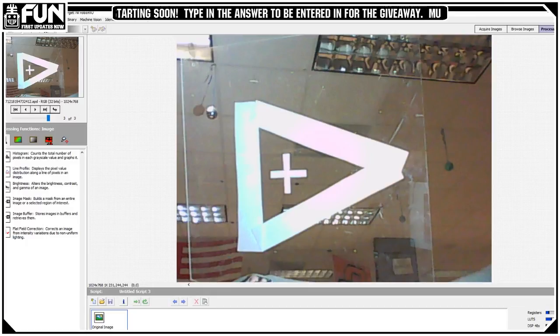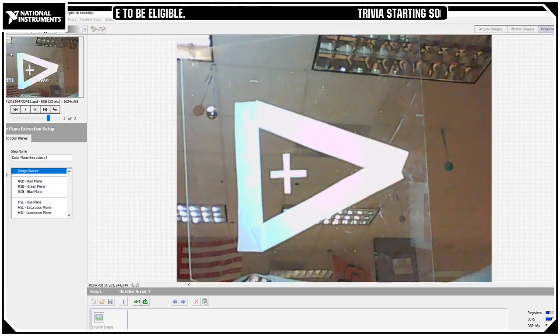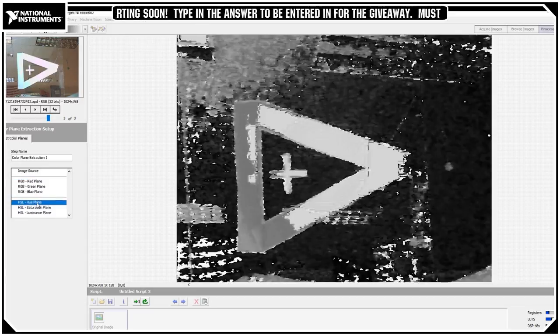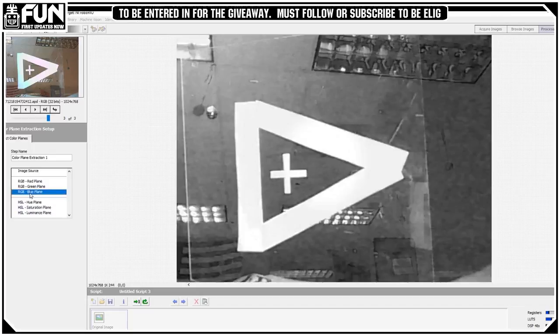Okay, so the first thing we want to do is isolate our LabVIEW logo, right? This is what we care about. So we're going to go ahead and extract a color plane to take our RGB image and make it something that's a little bit easier to work with. So I'm going to go ahead and pull out the blue plane, but I can click on these and sort of see which one looks best, right? That's definitely not what we want. That's really bad. This blue plane looks pretty good.